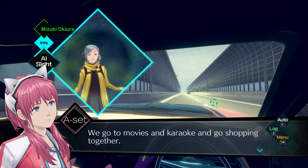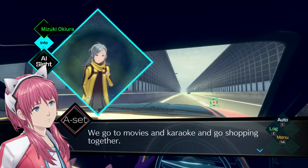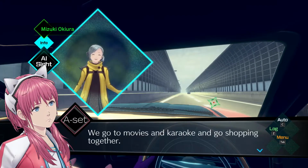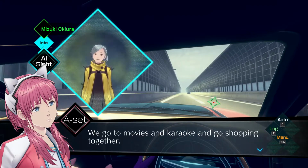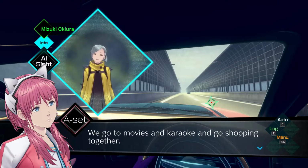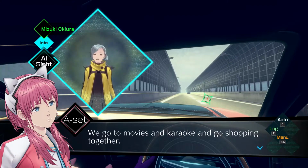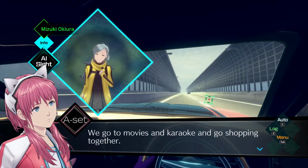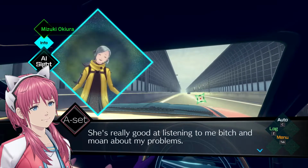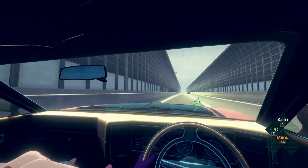See, now this is reasonable. I get, well, she's like a senior in high school. I guess when I was in high school, I would think it's kind of weird if a senior was hanging out with a 6th grader, but it's not as weird as a 6th grader hanging out with a 24-year-old. Now that I'm a lot older, that one's way less weird. At least they're both in school. She's really good at listening to me bitch and moan about my problems. I'm so much older than her, but it really doesn't even feel like it.